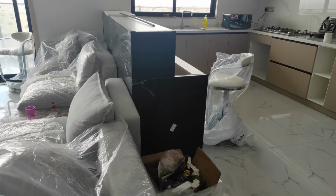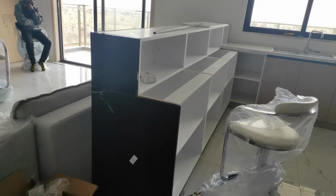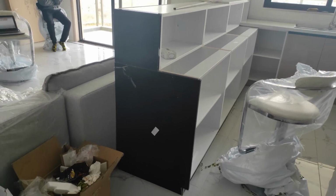Anytime you make changes, fundis are bound to make a mistake, but his finishing is perfect. I love what he did so far.